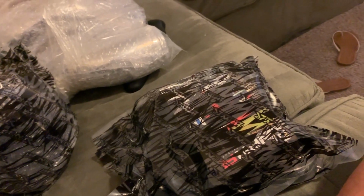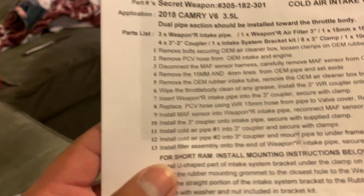Okay, so I was looking through all the stuff that I got, and I took a close look at the instructions. It says it's for a V6. Yeah, I got the 4-cylinder. All right, guys, so we're all good. I hit up Danny. He did a little bit of investigating for me, and he says the instructions should be very similar to the one for the 4-cylinder. It just seems like there's one huge pipe for the V6 and three different pipes for the 4-cylinder. But it's all good. Just gotta wait a couple days, and then we'll be able to install the intake on the Camry.